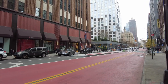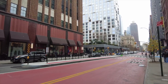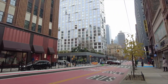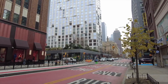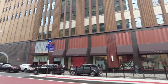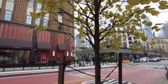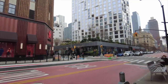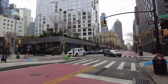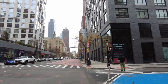They built a bus stop platform like you see on the select bus service routes in some places in the city. Anyway, that's a sampling of the routes that stop here. And that's it. So, looking forward to an announcement of some kind. And it looks like it continues all the way to Flatbush.